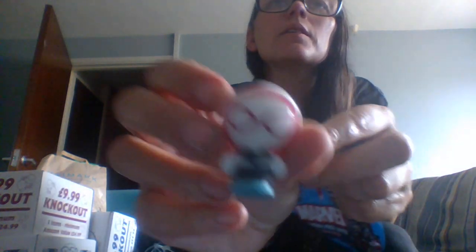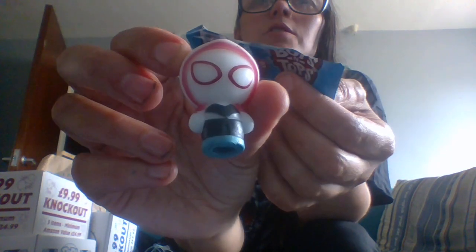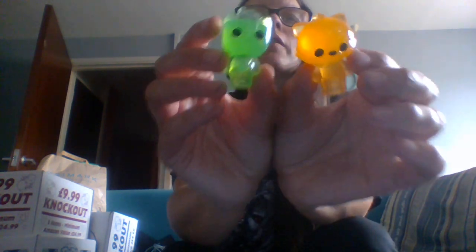I've done something with my phone. I don't know who it is. Someone let me know down below who that is. But it's the original. So there's the original for that one. So we got an original of that one and an original Rocket. Got two originals. Then we got two scented. You got the raccoon and you've got Groot.